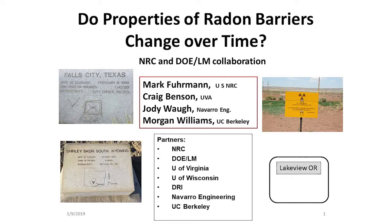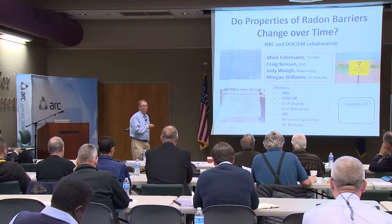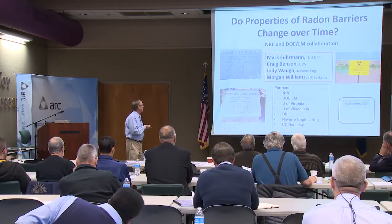But we assembled a pretty nice team with Craig Benson as the lead, Jody Waugh doing work for DOE. Morgan Williams is a soils guy at Berkeley. And I'm the geochemist on the project and also the project manager. So this worked out kind of nicely. I got to go out in the field and do stuff instead of being stuck in the office.